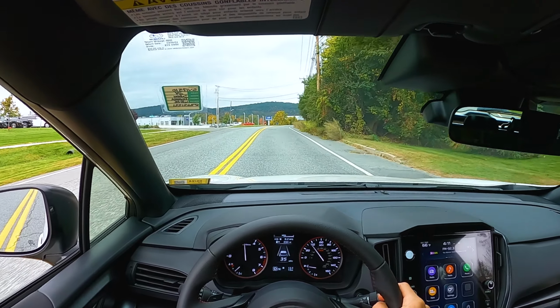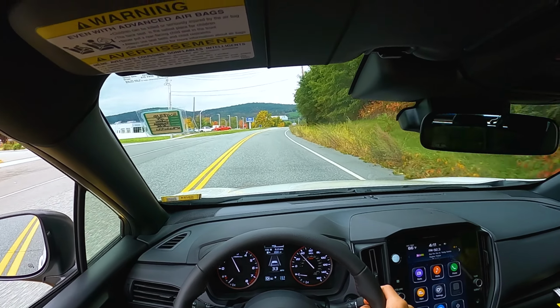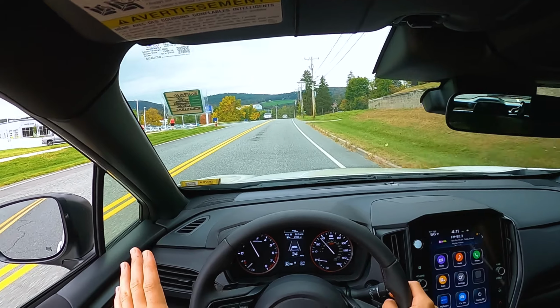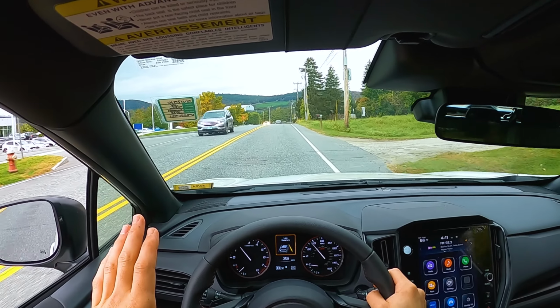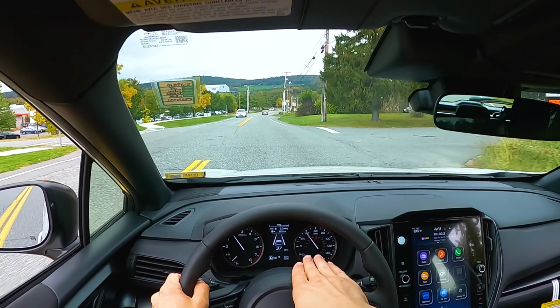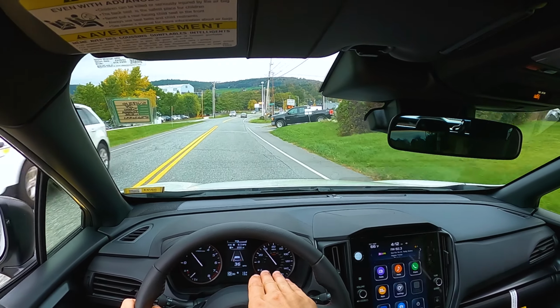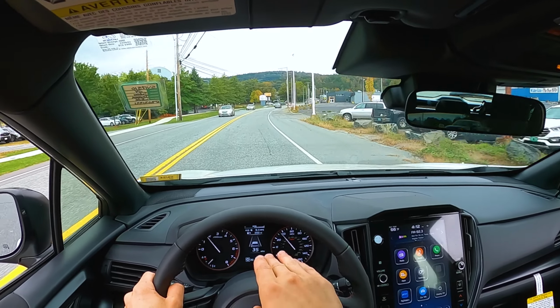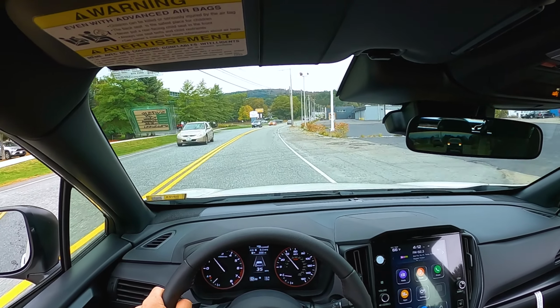I really felt like the 2-liter was just too slow. In my opinion, the 2-liter was just too slow. I feel like the 2.5 is the way to go for sure. And you saw right there, it actually alerted me because I was departing out of the lane. So that is your Subaru EyeSight right there.